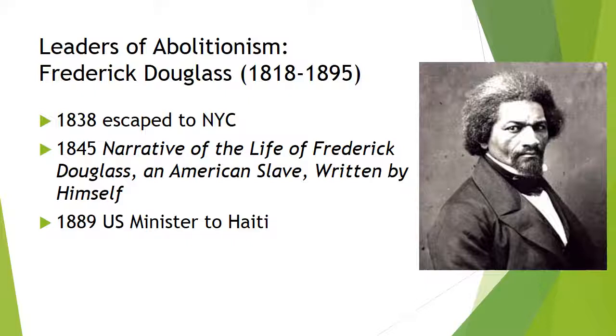He actually conferred with President Lincoln during the American Civil War and helped recruit African American soldiers for the Union Army and continued to fight for African American rights after the Civil War. In 1889, he was appointed as the U.S. minister. Basically, that's like an ambassador to Haiti. He is the first African American diplomat in American history. So, incredible titan of the abolitionist movement.